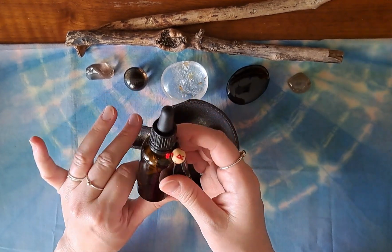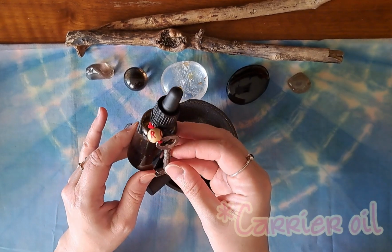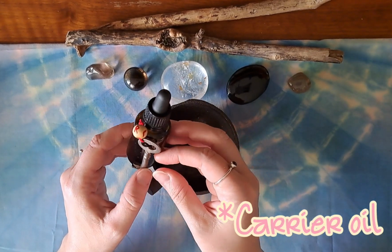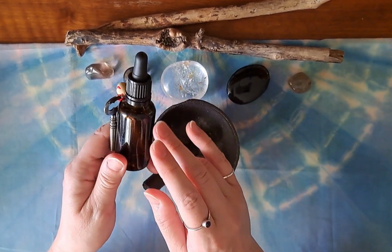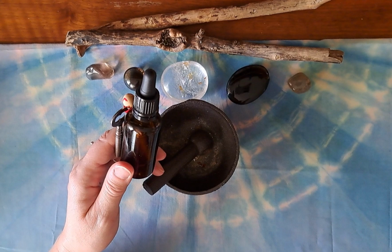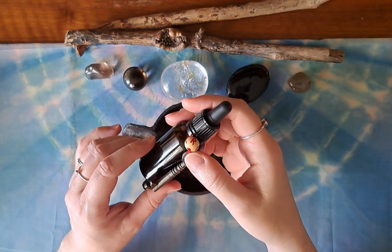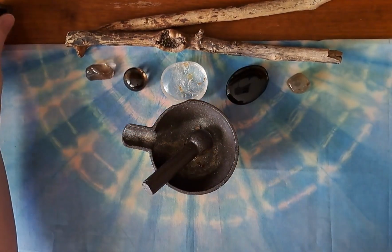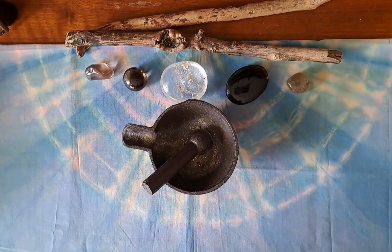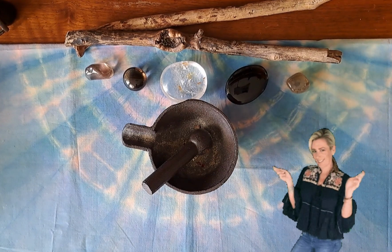I used a, what's the word? I'm going to say base oil because I don't know what the word is, because I'm not technical like that. And I used some goodies that I had in my apothecary. I have a little apothecary, the majority of which I've plucked or harvested myself. So yeah, that's sitting charging. That's also my first road opener oil that I've ever done. So we'll see how that works and pans out.